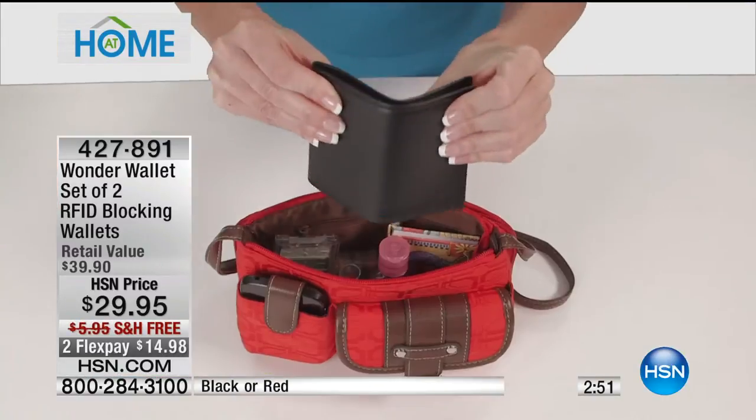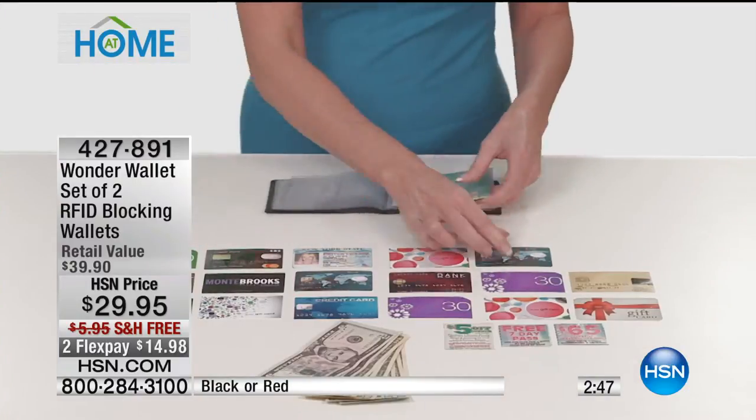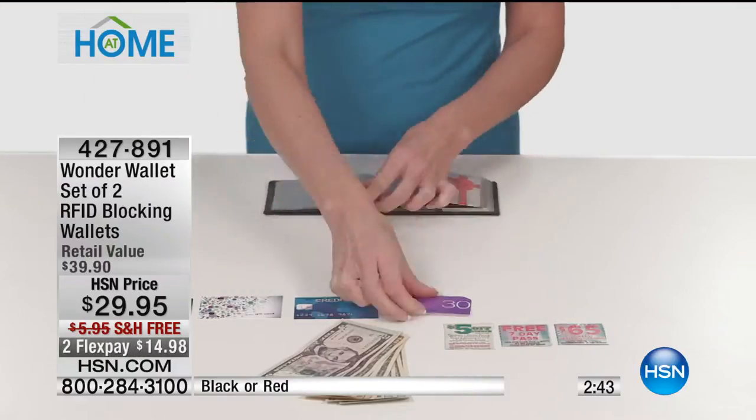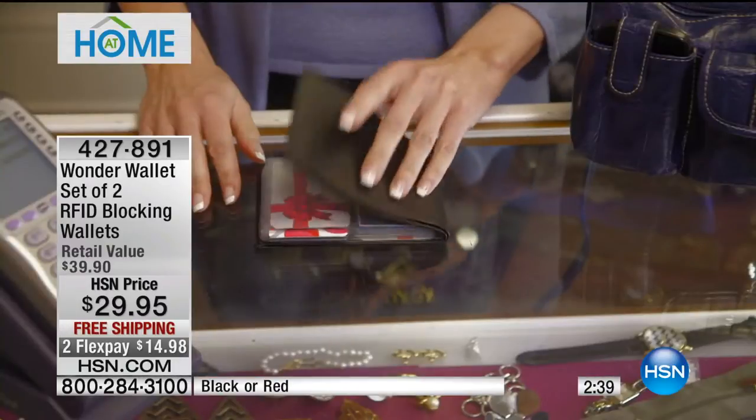It's super flexible. When you pare down in the evening, maybe you're going to take out that smaller handbag, you can still take every single card with you. You don't have to take out certain cards or pick and choose. Now you can take all of your cards because Wonder Wallet is so sleek and streamlined.